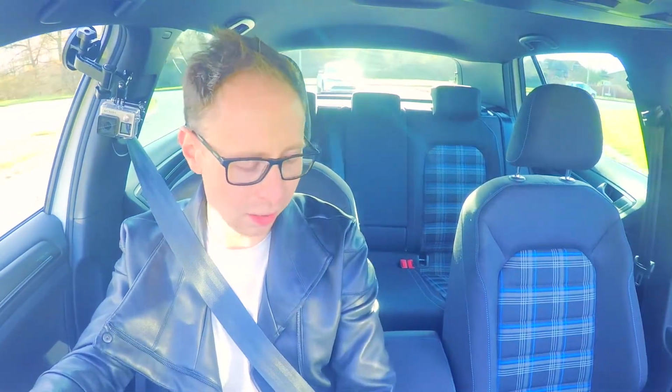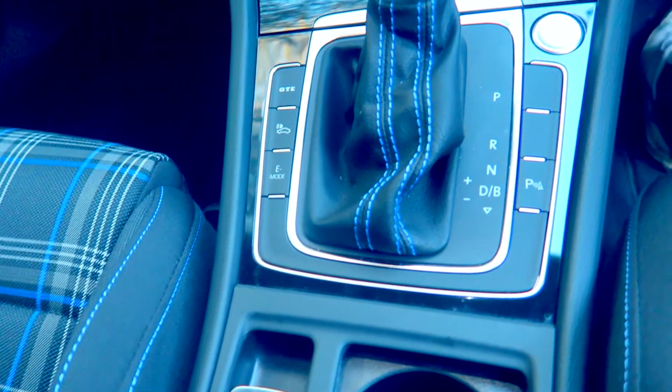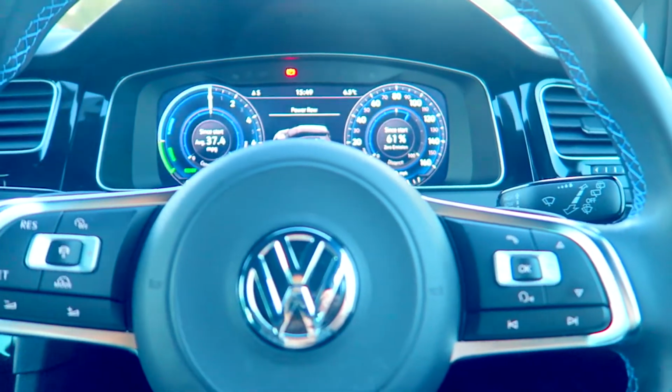Now I've only been in this car for a few minutes, but it seems there's quite a decent level of tech on here. So not only with the gearbox have you got the 6-speed like we said before, you can also wang it across into sport and use a bit of a manual setup on there so you can control that how you like.